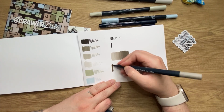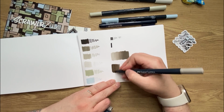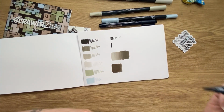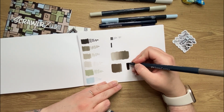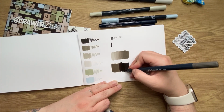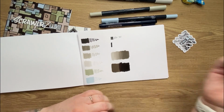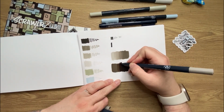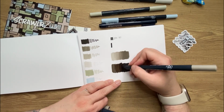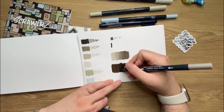If you've never used alcohol markers before, the key to blending is to keep going over them. So I'm going to put down the lighter of the two colours, and then the darker next to it. And then I do a bit of crossover over the two colours. And then I take the lighter of the two and I use that to blend out, and I go back and forth. And that is how, see, they've blended quite easy.